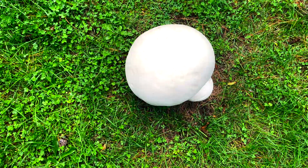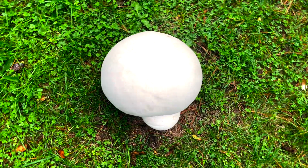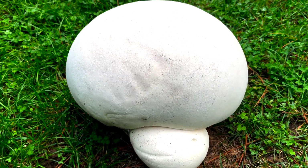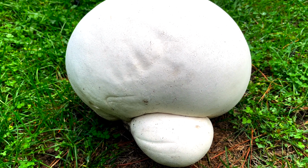You might mistake this round white mushroom for a softball or soccer ball, and it's commonly found growing in fields, meadows, and deciduous forests. This giant puffball grows from the ground, often found in groups, and it can be found from early summer until fall.